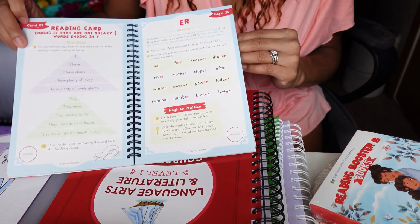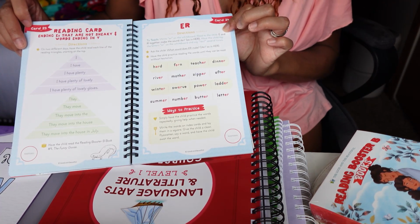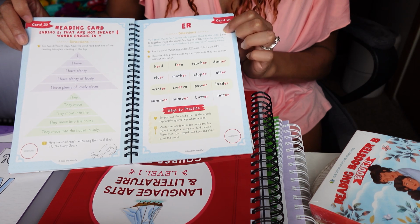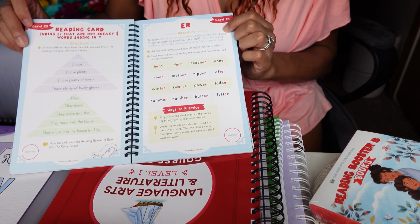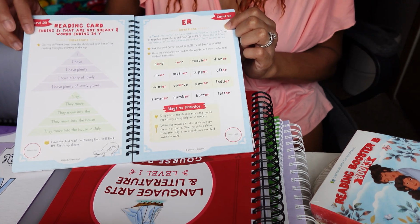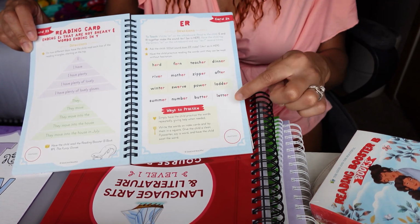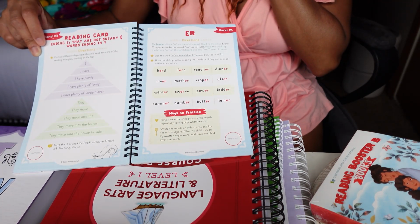So for instance, at the beginning, they'll tell you how to teach it. It'll say, write ER on the whiteboard and read to the child. E and R together make the sound as in her. Have the child tap the letters on the whiteboard and say several times. So again, it tells you how to teach these to them, and it has even more ways at the bottom that they suggest you can do. Pretty straightforward as far as teaching it goes.